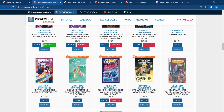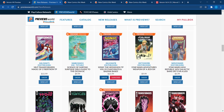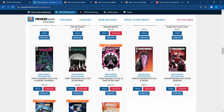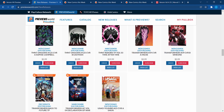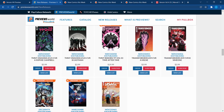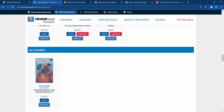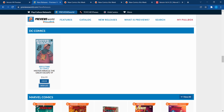G.I. Joe, Transformers, My Little Pony, Sonic, Star Wars Adventures, Star Wars High Republic. You got that TMNT ongoing. All right, with Sophie Campbell on the cover with the Punk Frogs. The Eastman variant. Okay, more Transformers, Usagi Yojimbo, and Transformers Back to the Future. DC Comics, they only list a Mr. Miracle trade. That is not correct.